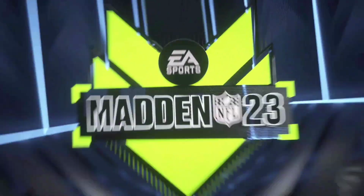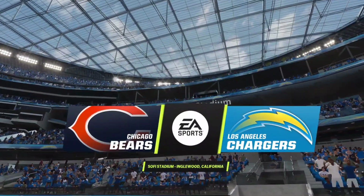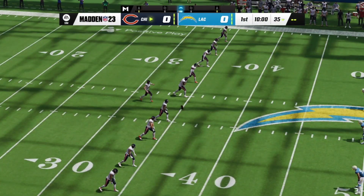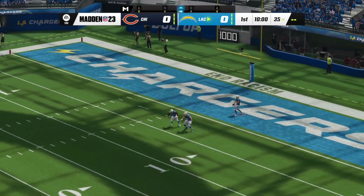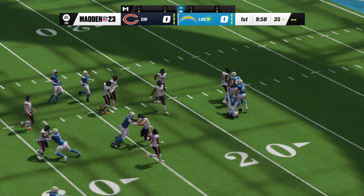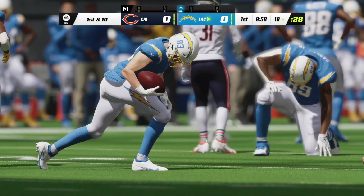It was once just an idea until breaking ground in November of 2016, and now here it is in all its glory. Spectacular SoFi Stadium here in metropolitan Los Angeles. Coming up, we've got what should prove to be a good one between the Chicago Bears and the Los Angeles Chargers. So out come the Chargers.